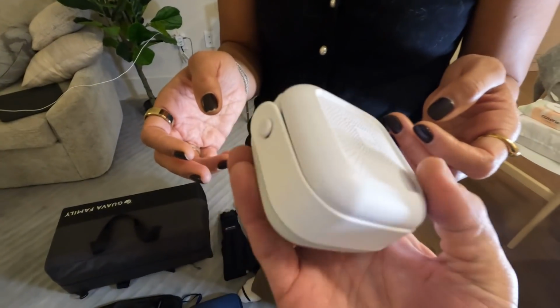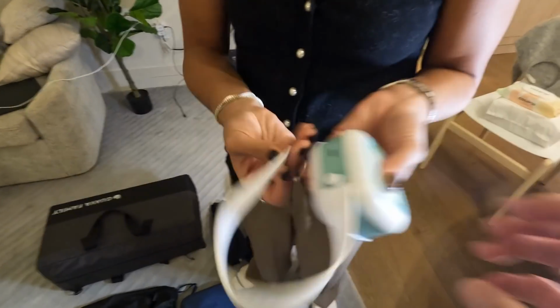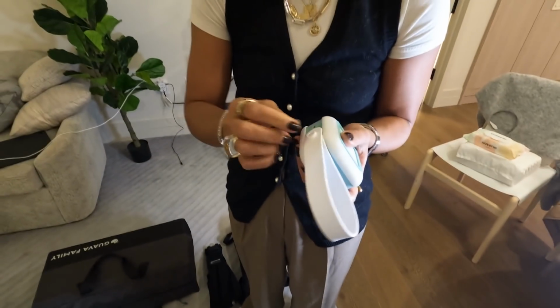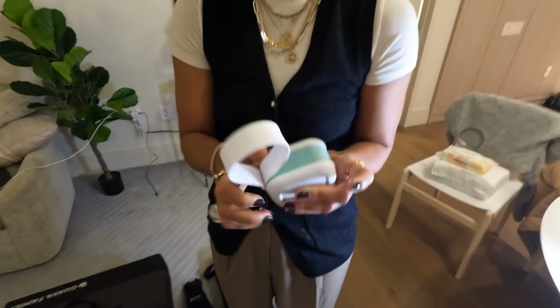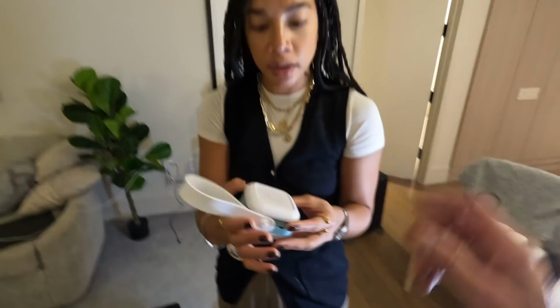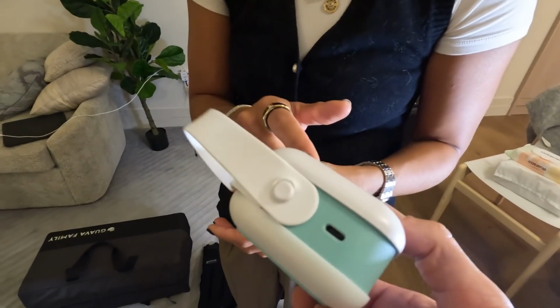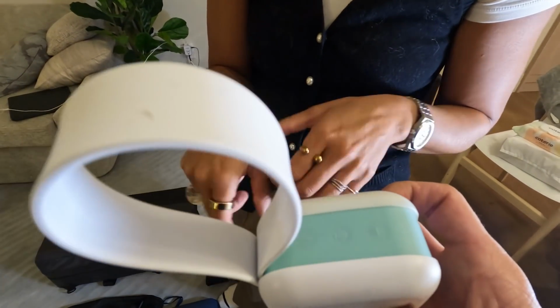But it's pretty cool because you pull that off, it opens, and then it goes here, so you can tie it around anything. Your stroller, your wrist, a seat belt, an armchair, or the headrest in a car if you're traveling. And then it's got all the little charges with the USB-C. And it's also a 2-in-1 nightlight.